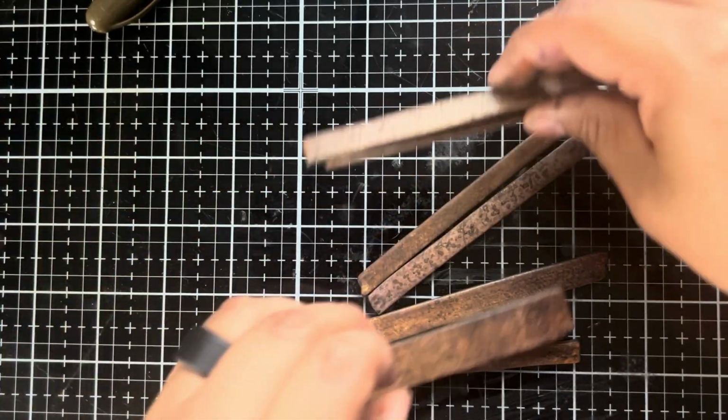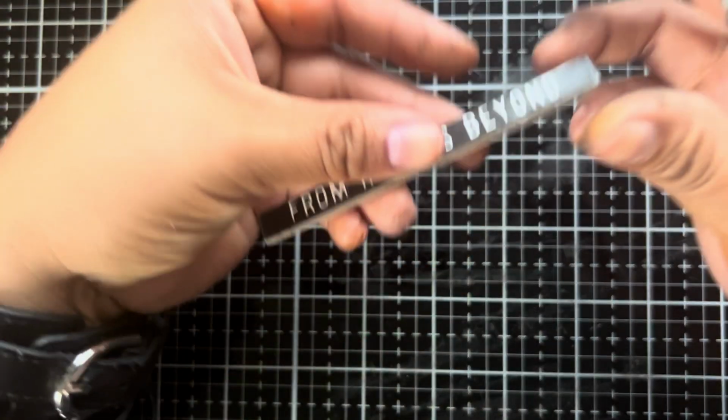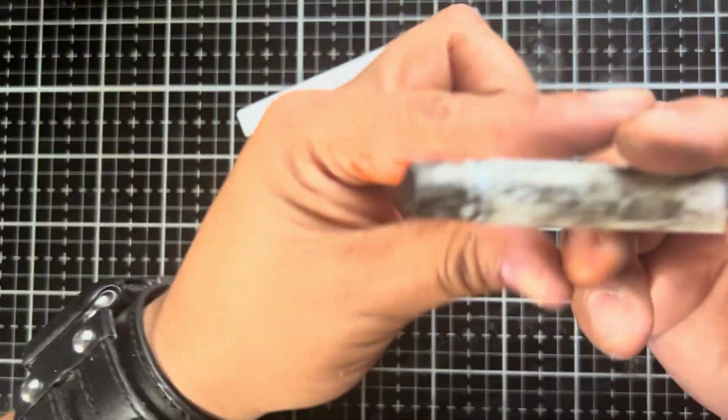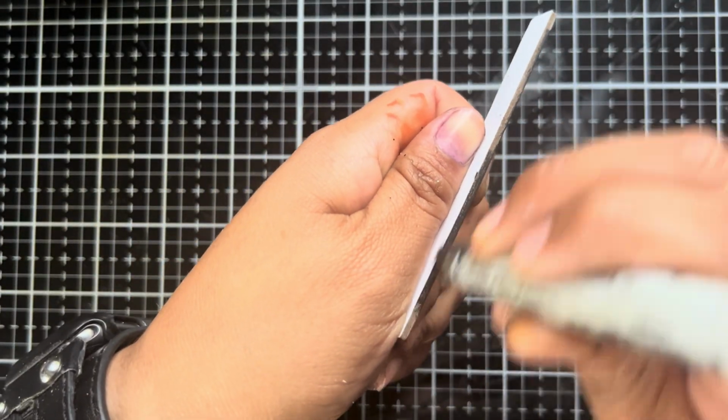So that would be our first alteration. Let's go ahead and set those pieces aside and move on to the next one. The next one is really, really simple. We're just taking that same idea, but we're going to be altering this little chip quote, and nothing overly extravagant. We're just taking some Distress Black Soot and darkening up the edge so that it's going to match.